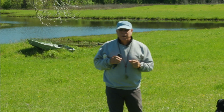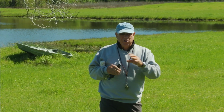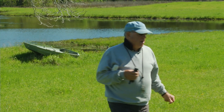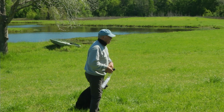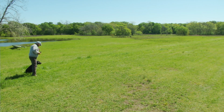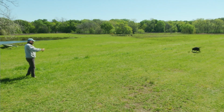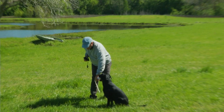So what I usually recommend is to make sure the foundation is solid, where you can stop a dog under extreme situations right here. Now, I don't have a duck or a pheasant in my hand, but I could do the same thing. So you want to be able to throw something and back. You want to be able to stop them regardless of the situation. So that's the first step.